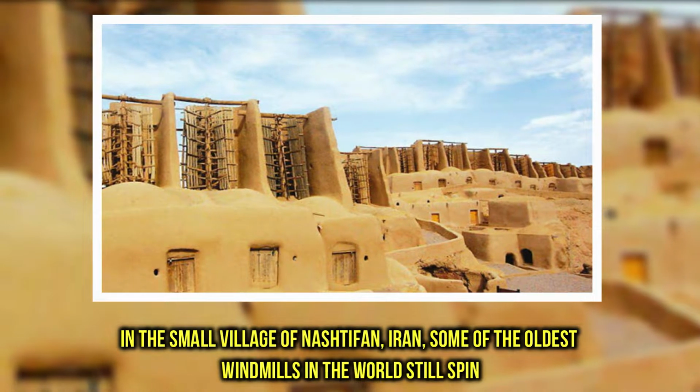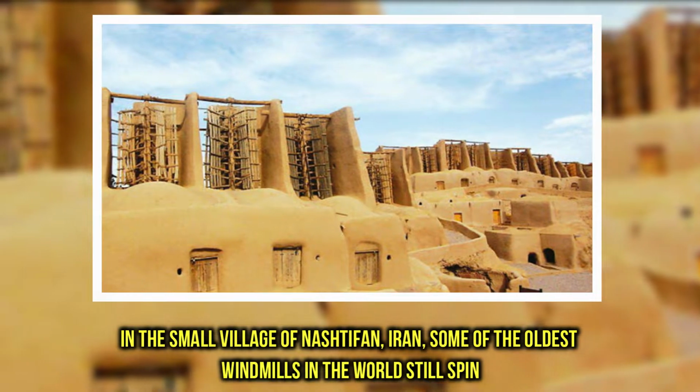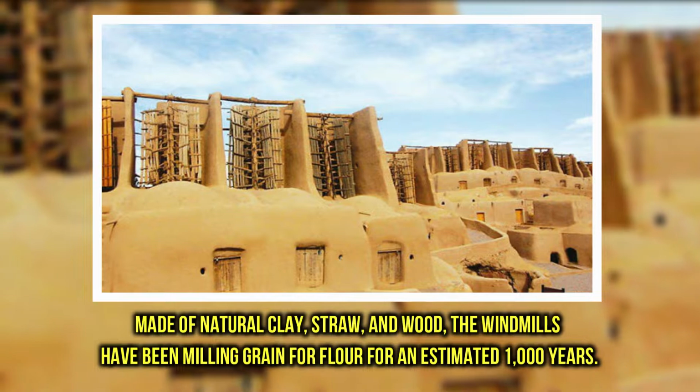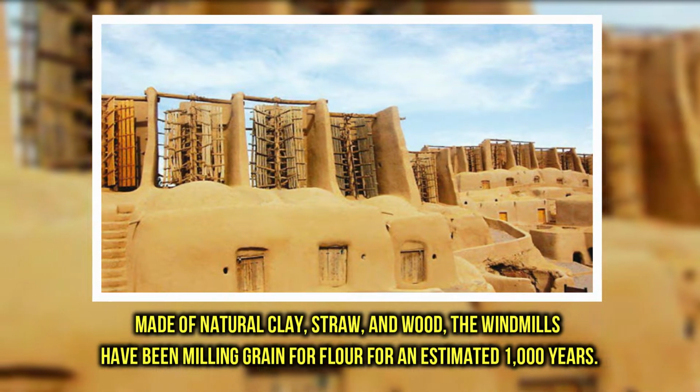In the small village of Nashtafan, Iran, some of the oldest windmills in the world still spin. Made of natural clay, straw, and wood, the windmills have been milling grain for flour for an estimated 1,000 years.